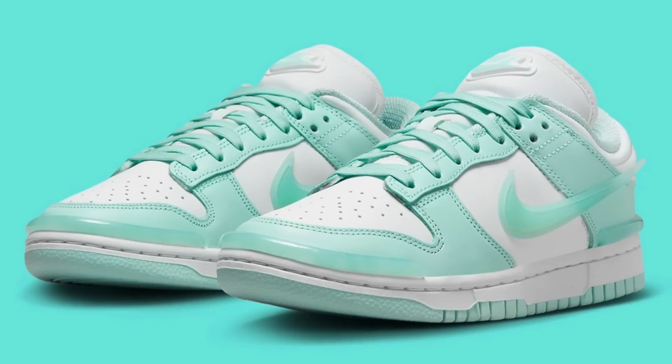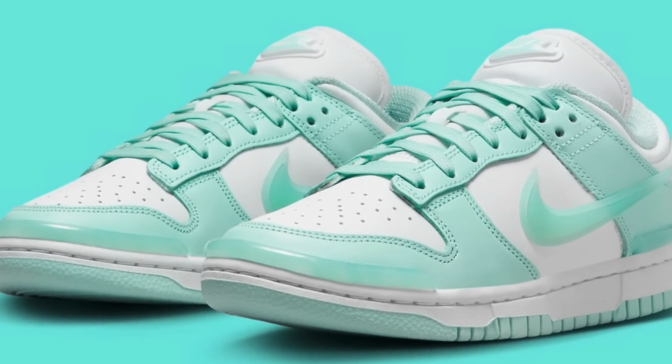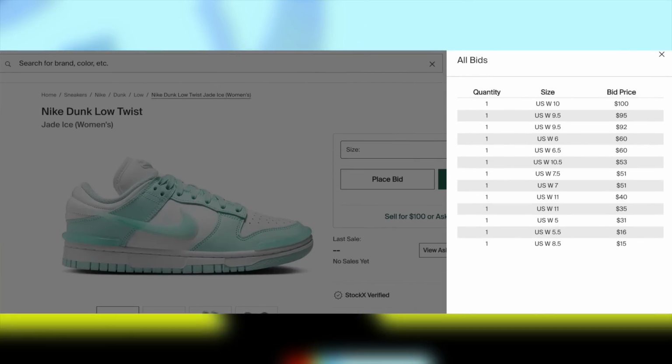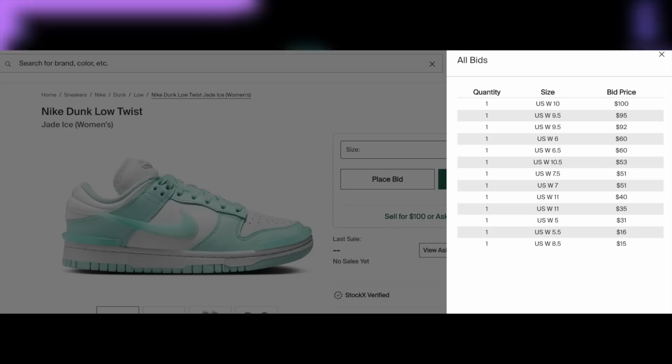Also on the second at some retailers, and some more on the third for $120, the Dunk Low Twist Jade Ice will be dropping. Despite pre-sale being high, there doesn't seem to be much demand, and there wasn't much on the regular Jade Dunk Ice either, so I'd have to say personals only for these two.